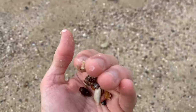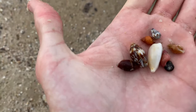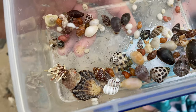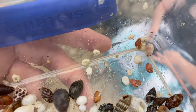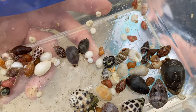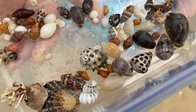Done so well today. We found that giant two wentletraps. Well, one and a half. Awesome. Nice little finds there. Pink turbo. No idea what that cowrie is. Here's everything we found today. It's hard showing each individual one because I'm not about to grab every single one because there's a lot in here. They're very hard to pick up, some of them. Got a bunch of sand dollars, quite a good amount of beans. Check out the size of that wentletrap.